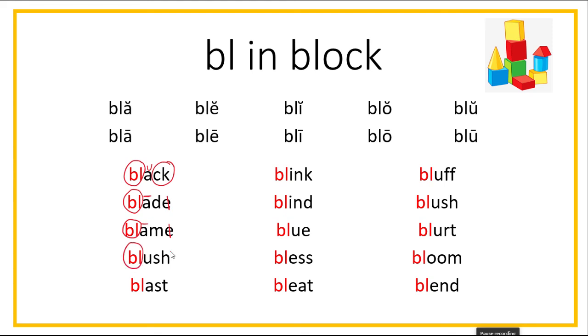Bl, and we have sh in ship, and short U, one vowel, gets a smile. Blush. Bl and st, blast. We have blink, blind, blue, bless, bleat, bluff, blush, blurt, bloom, blend.